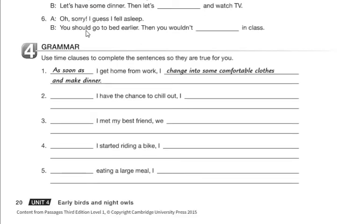On this exercise, you are requested to do the same, with your own ideas. So I want you to complete these statements. This 5 is the second activity of the workbook. Use time clauses to complete the sentences so they are true for you. Once again, we're going to use the time clauses. Remember that we have as soon as, until, whenever, since the moment, from the moment, and also while, right before, and right after, etc.